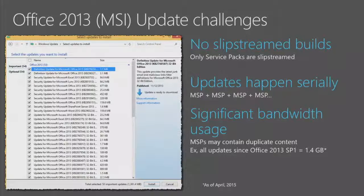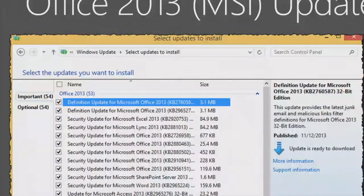If you install Office, and actually I got a similar question internally a few months ago. Hey, my customer installed Office and then Service Pack 1, then went to Windows Update and hit check for updates. That question was in November, but this is from last month. So there are 54, I think. Yeah, 54 updates that need to occur. Right? So that means I'm going to install Office 2013 with Service Pack 1, then patch, then patch, then patch, then patch, then 54 times.